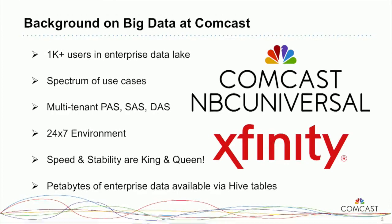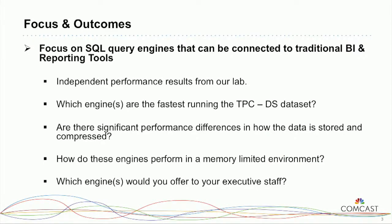Some of the use cases we have depend on the speed of the SQL engines that we use. Some of the business reports and the decisions that are being made depend on the data that's coming out of the cluster daily. So it's important for us to pick a SQL engine which would give us the best performance for the interactive queries. The tests were run against the SQL engines MapReduce, Spark, LLAP, TES, and open source Presto. All the tests were run independently, and the end goal was to pick a SQL engine which we can recommend to the C-suite and also for the general user community.